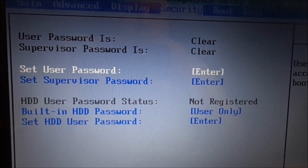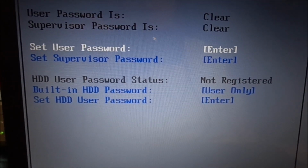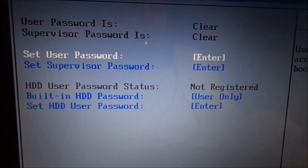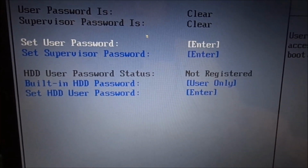The security, which is kind of standard. You never want to put a password in a computer, because that's what they did with that other ThinkPad, and that was a disaster. I don't know if anybody will ever get that off.